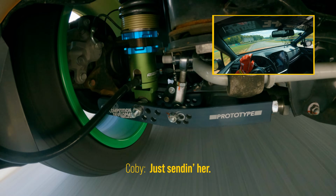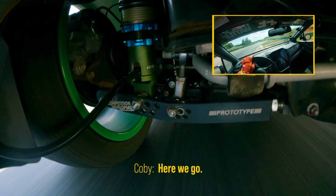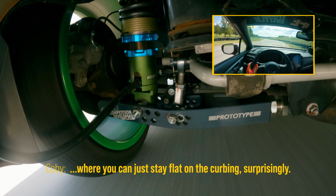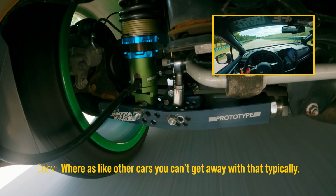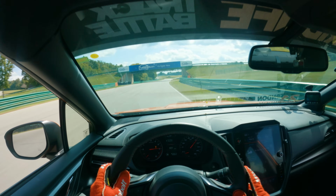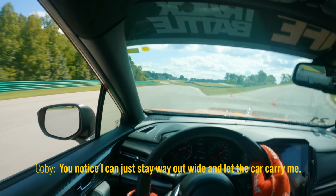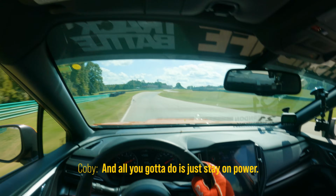Just sending her. Go. All-wheel drive just really pulls you through that, where you can just kind of stay flat on the curbing, surprisingly. Whereas like other cars, you can't get away with that typically. You notice I just stay out way wide and just let the car carry me. And all you got to do is just stay on power.